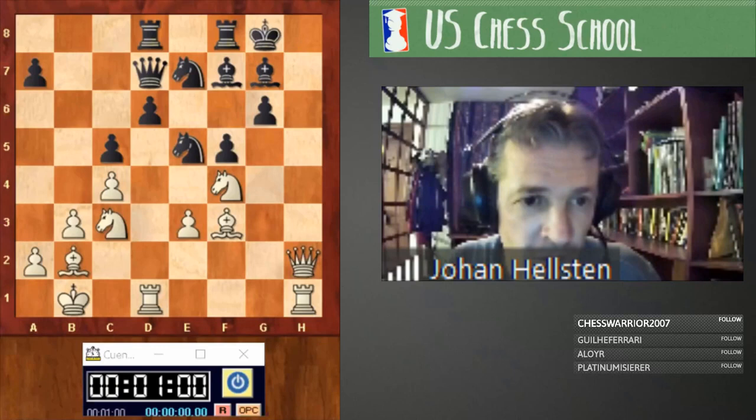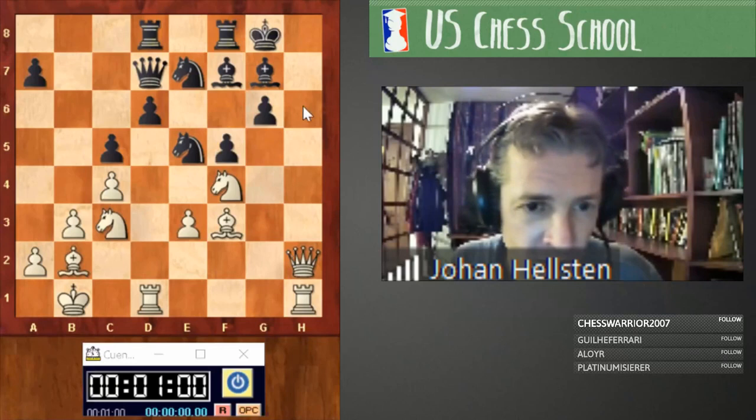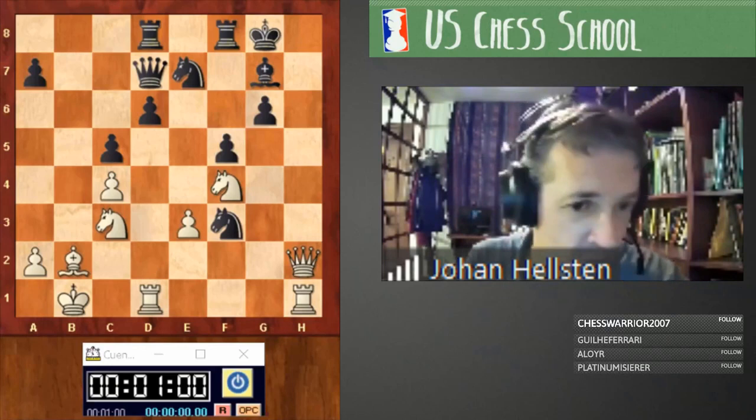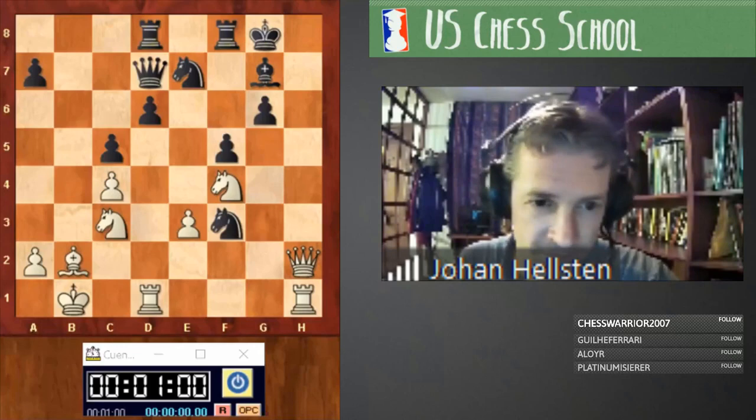At this point, it's very difficult for black already to survive, but Kavalek came up with an interesting try. He played here, before taking on f3, he cannot take right now due to the mating threat, so he first took on c4. Take and take. Okay, so how would you continue, Sarvagna, at this point? How to continue this attack? I think the next two moves are not difficult. Just go for mate, okay?